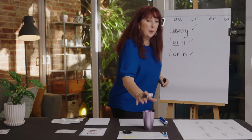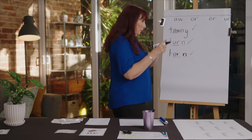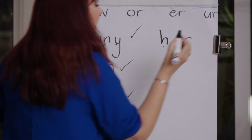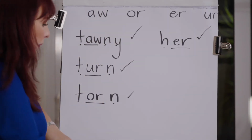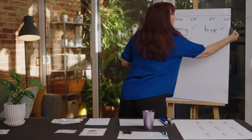This is her cup. Her. Go. How'd you go? Give yourselves a tick. Fantastic work. Let's have a look at a new sound for today.